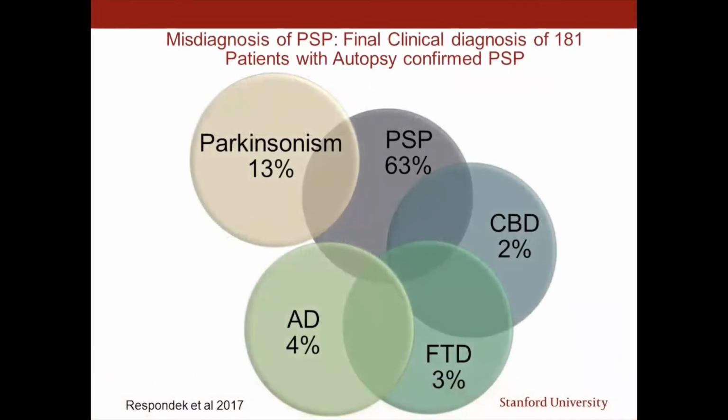So first of all, why have there been all these revisions and thoughts about the clinical diagnostic criteria? Well, it turns out PSP can be a very difficult disorder to properly diagnose. The more classic syndrome, which I'm going to speak a little bit about, which is referred to as Richardson syndrome, is probably one of the easier versions of PSP to diagnose.